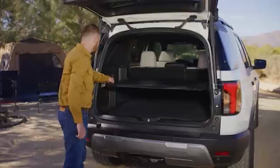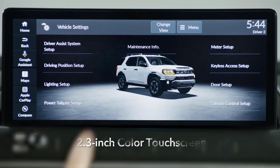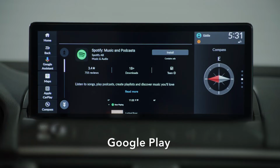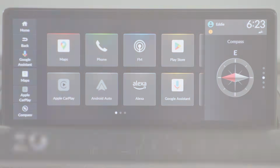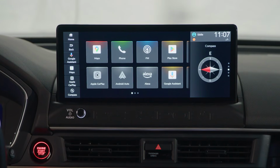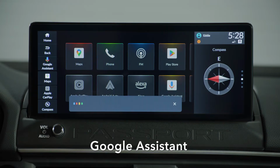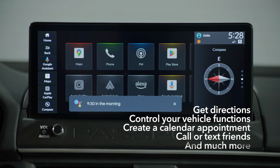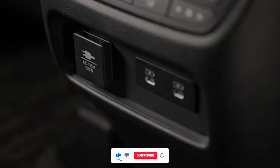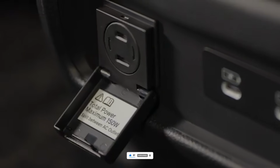Tech also takes a major step forward. A standard 10.2-inch digital instrument cluster pairs with a 12.3-inch touchscreen running Honda's latest software, a display that's 54% larger than before. Wireless Apple CarPlay and Android Auto come standard, along with 5G Wi-Fi hotspot capability and a wireless charger. Google built-in services, including Google Maps and Google Assistant, are included with a 3-year unlimited data plan. Multiple USB-C ports are scattered throughout, and TrailSport models even add 110-volt outlets in both the center console and the cargo area.